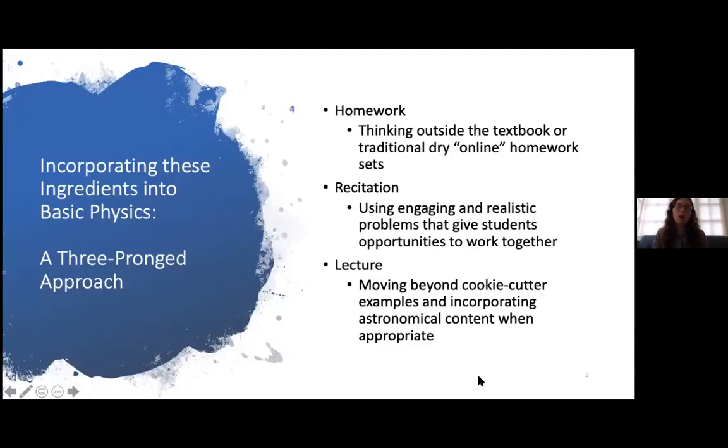In order to incorporate these ideas into the instruction, I devised a three-pronged approach where I looked at not only the lecture, but also the homework and the recitation, and set about trying to incorporate these ideas into each of these three things. In the lecture, I looked to include more real imagery and discussion about current newsworthy events and discoveries, and also to use an astronomical example if possible.